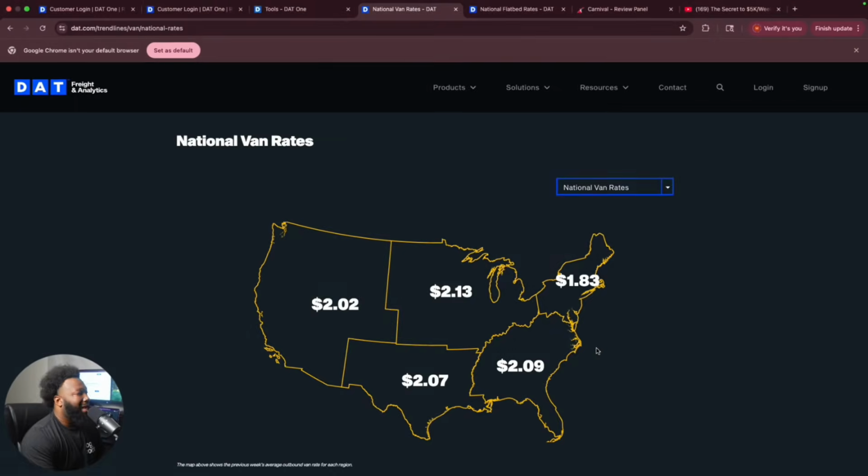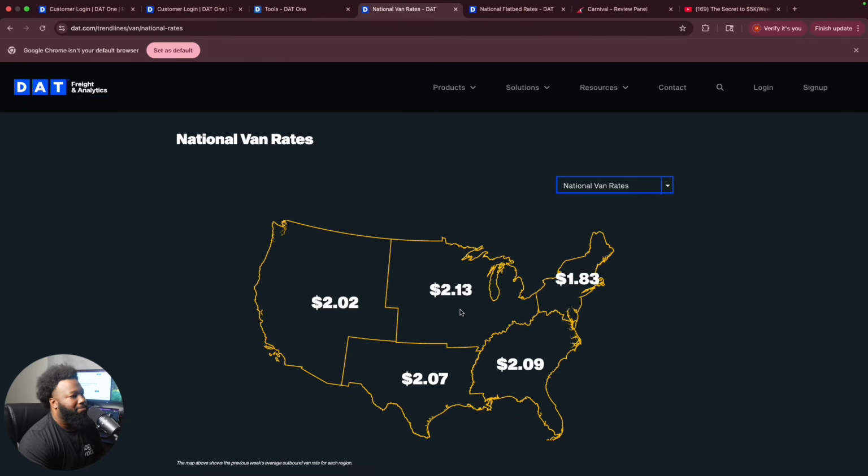And then lastly, we do have the rates. So it looks like load to truck ratio is somewhat accurate. Midwest is always kind of a monopoly. It's always going to be the highest for van rates, but it's just holding on to it. Southeast and South Central, due to the load to truck ratio just being a little bit higher, it looks like they're keeping pretty competitive rates with the Midwest as well. So that's good to see.